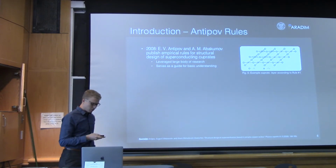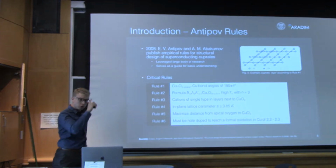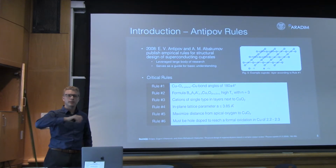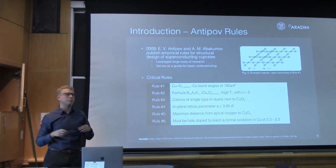These empirical rules give us a way of considering what a cuprate structure needs in order to be superconducting. The critical rules can be summarized into 6 rules. Rule number 1: the copper-oxygen planes, if you imagine those sheets up here, these planes right here, need to have a bond angle of about 180 degrees plus or minus 4 degrees.